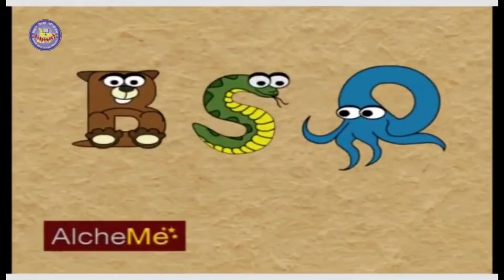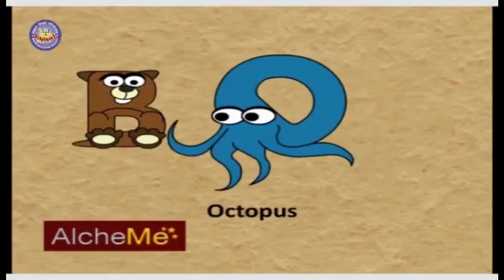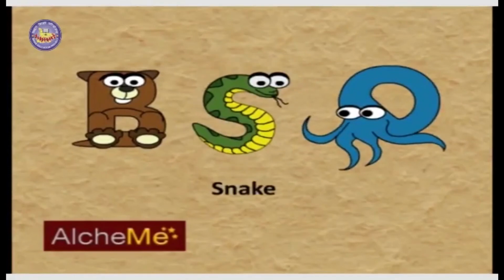You did a great job! B, O and S look amazing! Everyone put their heads together and this is what they came up with. B became a bear, O became an octopus and S became a snake.